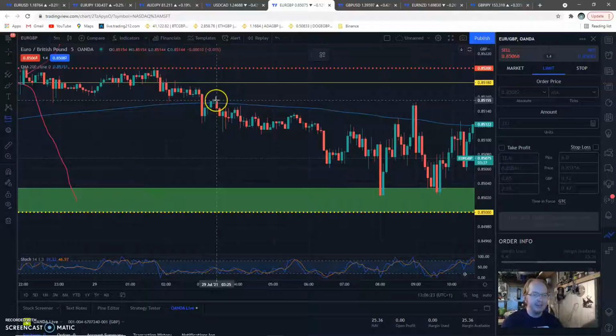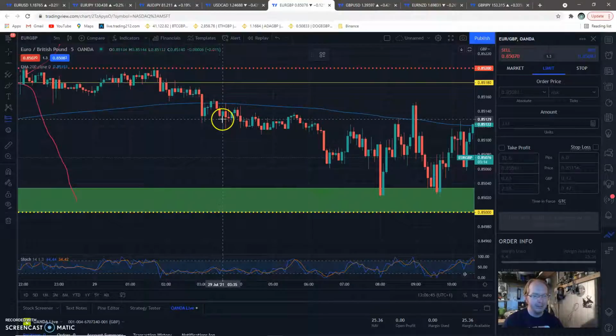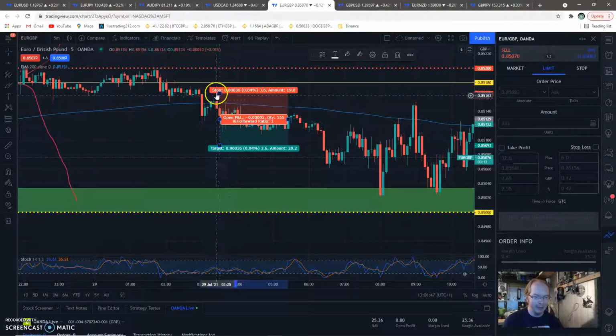But in hindsight, who knows what we would have done. I tend to panic a bit, so I probably would have seen a large red engulfing candle. May wait for that green one. Not too sure what I would have done, to be honest. If we'd waited for the green one and gone back up and come back down, we would have taken a trade here. If we hadn't waited for the green one and panicked, then we would have just taken a trade here anyway. So it's basically the same place anyway.